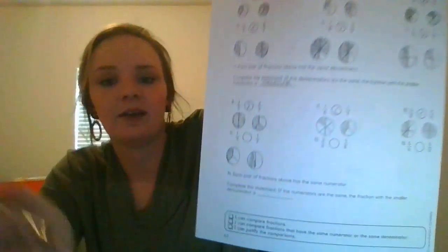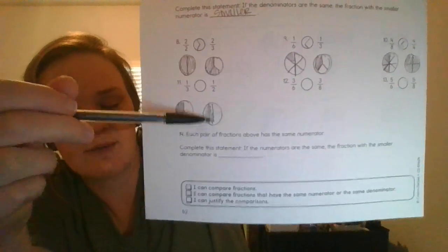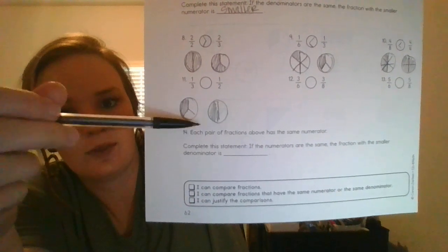Taking a look at thirds and halves. So I have 1/3 shaded in, and then 1/2 shaded in. Once again, just like the top, our 1/2 is going to be greater than our 1/3 because it has more shaded in. So 1/3 is less than 1/2.